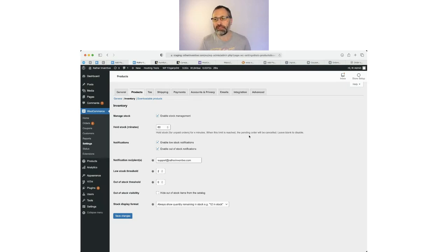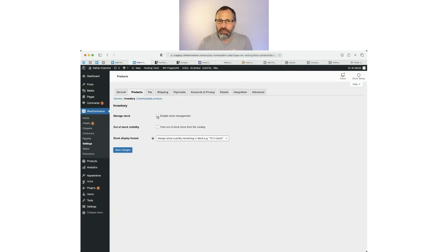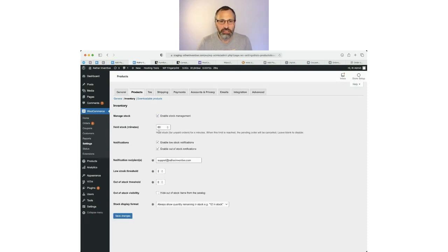But if we're selling physical goods, then we definitely want stock management. And we can enable that. And by default, it's on. So you can leave that enabled. For most people, that's going to be fine. If you don't want it enabled, just turn it off.